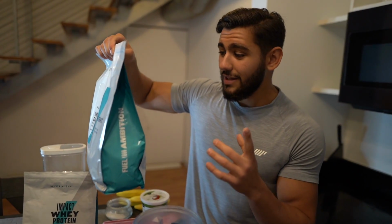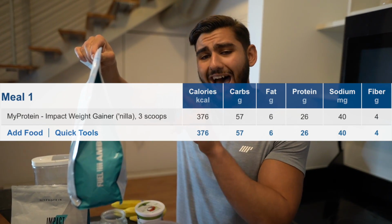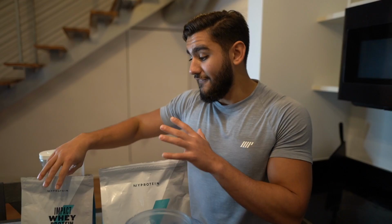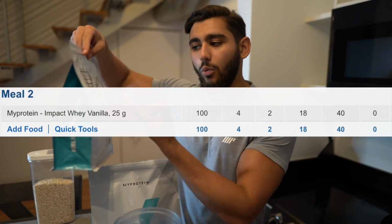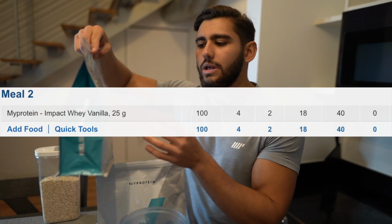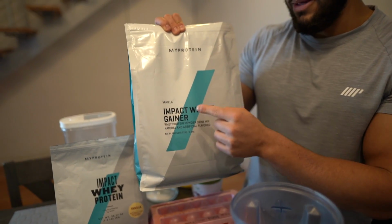3 scoops, which is 1 serving of this powder, is going to consist of 375 calories coming from 6 grams of fat, 57 grams of carbs, and 26 grams of protein. So obviously, we're packing on more calories in these protein pancakes. We're gonna use this versus the regular Impact Whey Protein from MYPROTEIN, because for 1 scoop, which is 1 serving, that has 100 calories coming from 1.5 grams of fat, 4 grams of carbs, and 18 grams of protein. So we don't need 3 scoops worth of protein here, which would be like 60 grams. We need more carbs and more fats because that's usually what a bulking diet is going to consist of, which is why we're specifically using the MYPROTEIN Vanilla Impact Weight Gainer Blend.